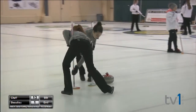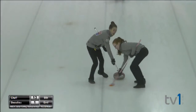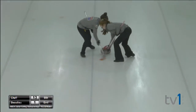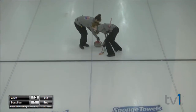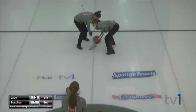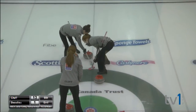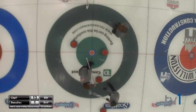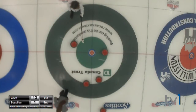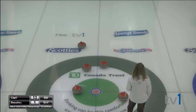I like this little tap. I wouldn't even mind just a straight draw around that corner guard. And I think that might be what they end up playing here. The sweepers are working hard on it. Got to get it by that corner guard and as far in as to the 4-foot as they possibly can. That's some good sweeping by the Cluff team, and they bring it into the house. To the 8-foot. It's a great shot. Team Beaulieu is going to have the same shot she had on her third's first.